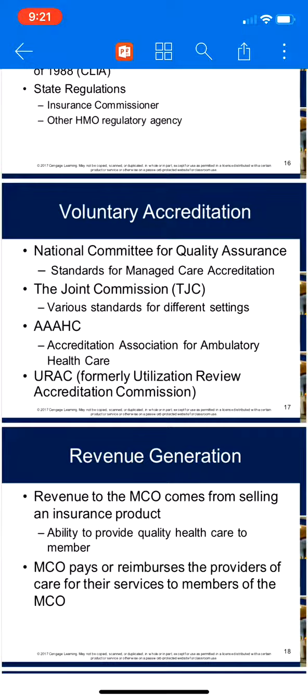And then we have URAC, formerly the Utilization Review Accreditation Commission. It began accrediting health plans and preferred provider organizations in 1996. URAC publishes both health plan and health network standards. On one hand, the Health Plan Accreditation Program provides a comprehensive review of health plan operations in 5 areas: network management, quality improvement, credentialing, member protection, and utilization management. The health plan standards are appropriate for HMOs and other integrated health plans. On the other hand, Health Network Accreditation does not include utilization management and is better suited for PPO accreditation.